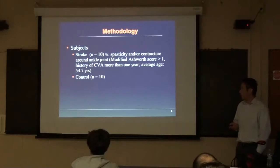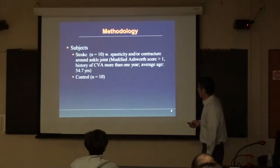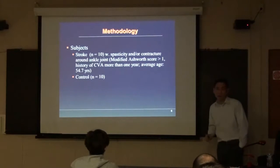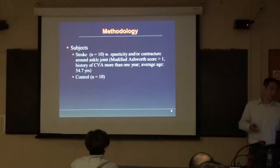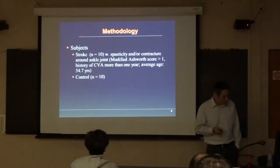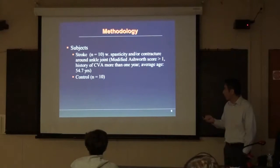So methodology: in this study, we recruited 10 stroke survivors with spasticity and contracture around the ankle joint, with a modified Ashworth score of more than 1, so there is muscle tone. For healthy people, the score should be 0. If you get anything more than 0, something is going on, right? You've got muscle tone. And a history of CVA of more than 1 year, so these are chronic stroke survivors. Average age is about 55 years. And then we had an age- and gender-matched control group, also with 10.